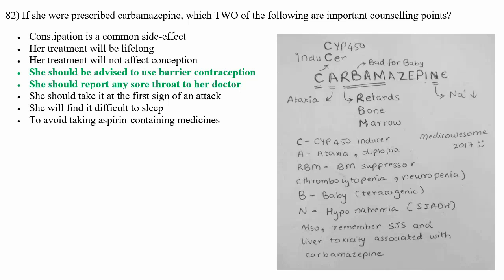So trying to tell a patient, oh, if you think a seizure is about to come, take this pill, it's not going to be helpful. So you want them to be on it permanently to try and prevent that from happening in the first place.